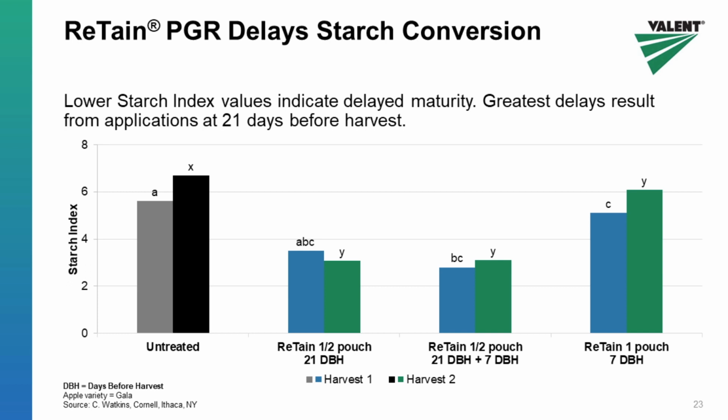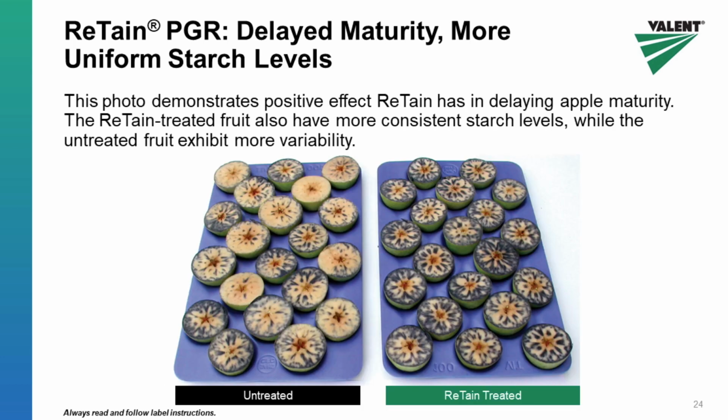We've been mentioning all along that Retain is delaying maturity, and you pick that up most easily by looking at starch conversion. So here we're looking at the starch index, a typical staining of fruit with an iodine solution. Here we have 2 different harvests for the untreated, and then a variety of ways in which to use Retain. So here's Retain at a half pouch at 21 days before harvest in that first bar. Then Retain applied twice in that split application method, 21 days and 7 days before harvest. And then finally Retain at a full pouch at 7 days before harvest. You can see very clearly this nice reduction in the starch index, indicating a delay in maturity.